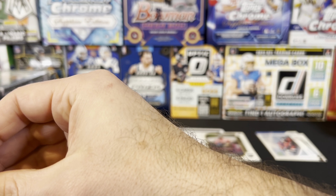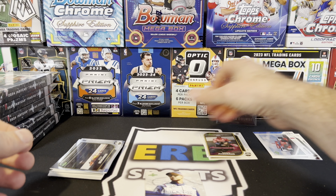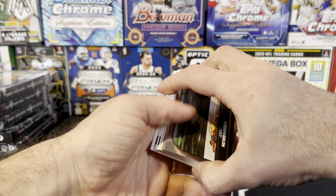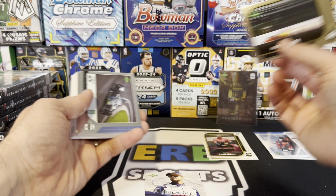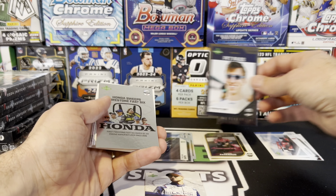Again, that's a cool set to put together. I like the fact that they're all foil. I know they're just tracks, but they almost look like mini downtowns in a way, kind of like a poor man's downtown. Newgarden, that's a cool one. Sato, Stingray Rob for the second time.